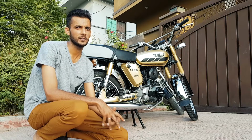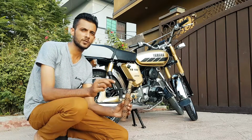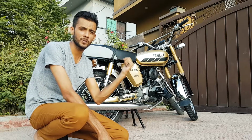So today is an episode about two-stroke once again. We are going to test the sound of these two exhaust baffles. Right now, this model you can see has been completely restored by me.